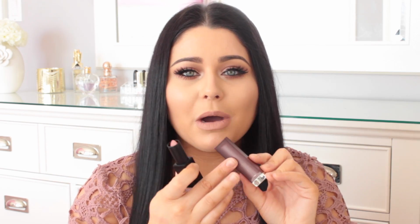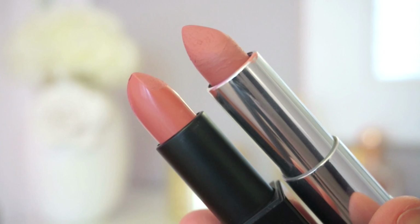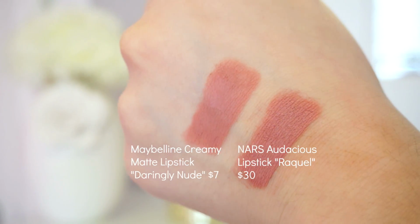So the next lipstick that I'm going to show you guys is one that I actually mentioned and did a whole video on. This is the Nars Audacious lipstick. This shade in specific I have a dupe for, but just the Nars Audacious lipsticks in general, the Maybelline ones are a perfect dupe for the Nars ones. The Maybelline Creamy Matte collection that they came out with is such a spot-on dupe for the Nars Audacious lipsticks. I have a whole video on that if you guys want to check it out. But specifically, the shade Daringly Nude is such a good alternative to Nars Raquel.